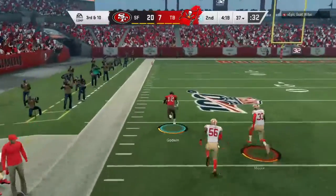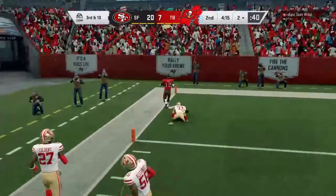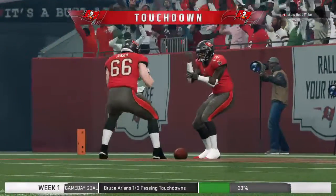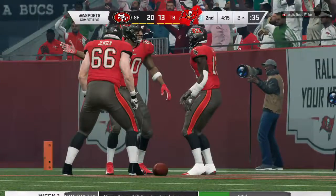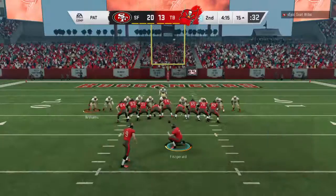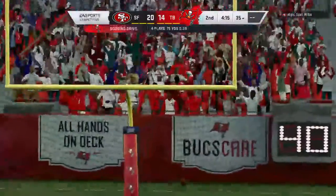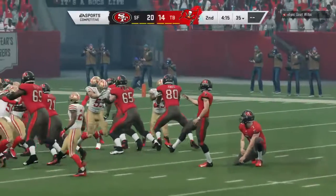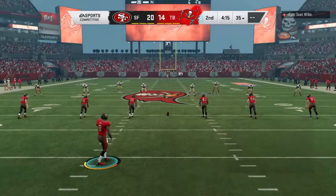Open man is Godwin. It's complete. Touchdown, Tampa Bay. Chris Godwin. 63 yards. And the Bucs have made this a one-score game. Great corner route there. Not only able to catch it, turn it upfield, and get into the end zone. It usually involves a little bit of an extra move, doesn't it? You've got to get them thinking that you're moving to the middle of the field, and you're breaking away to that corner. Boy, that was well executed.